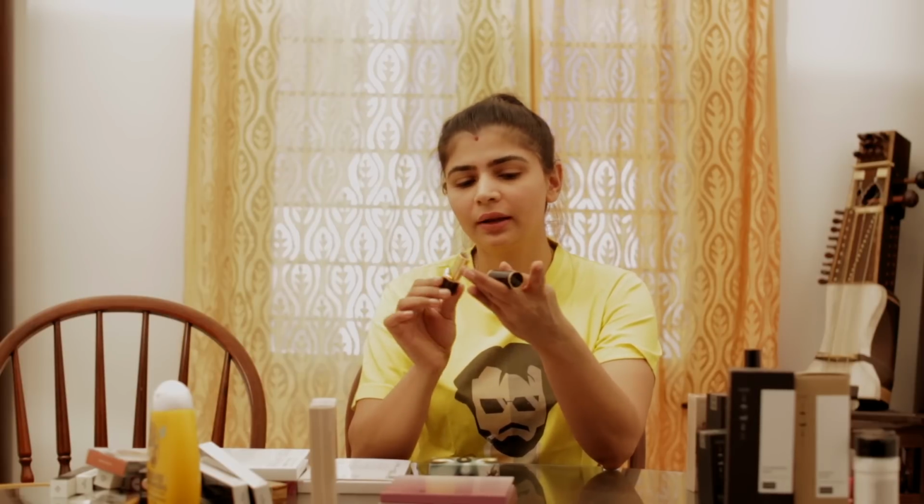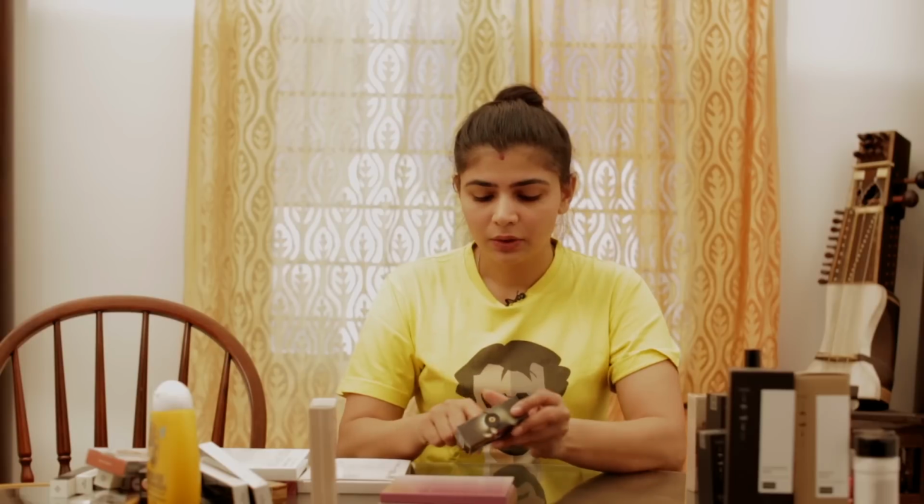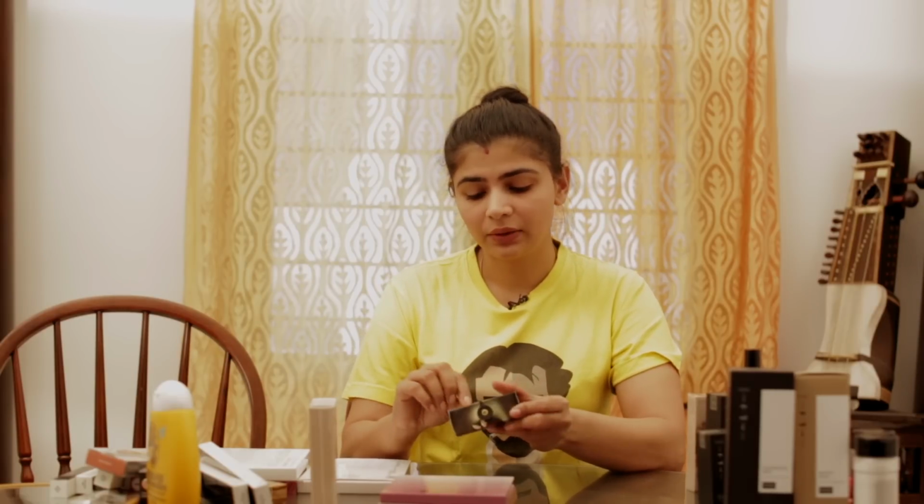A dupe that you might actually find closer home is the MAC's Ruby Woo. That's a very, very universally complementing red. So I have been waiting for Elson for a very long time. It was always sold out, and finally this came to me courtesy my really good friend, well-wisher, Anuradha.